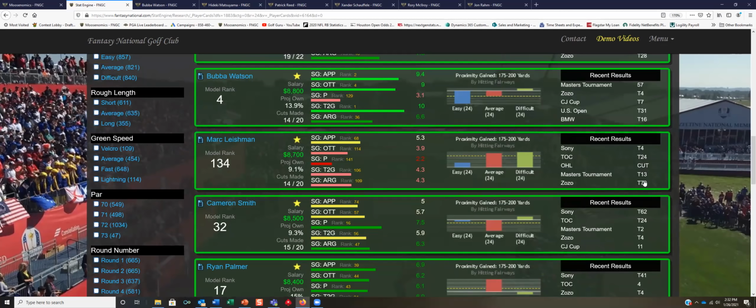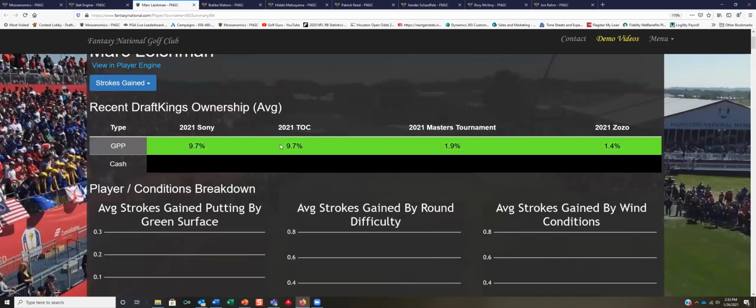He was dead last at the Zozo. That's when we really saw it in full form, whatever was going on. And I never did hear if it was an injury or who knows. I don't know what happened. But he did have the cut at OHL, but that's a different track, right? I think he's shown, of course, last year he had an 8th, a 20th. He likes these greens. And I don't even think Poa is a positive putting surface for him, if I remember correctly.